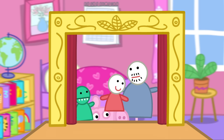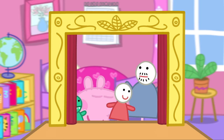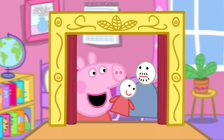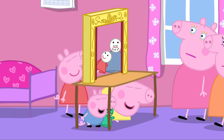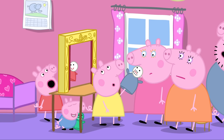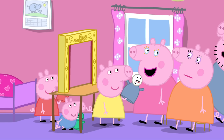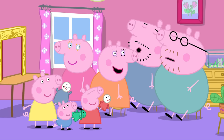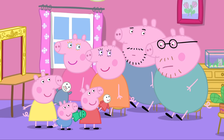Uncle Pig, are you going to fall asleep and snore like you always do? What do you mean? Daddy says you always fall asleep and snore loudly, like this. Ho, ho, your daddy's right. I do snore like this. Daddy Pig, you shouldn't have said those things about Uncle Pig. I don't think Daddy Pig or Uncle Pig can hear you. Daddy Pig and Uncle Pig have fallen asleep. You can tell they are brothers. Did they? What happened? Has the puppet show started yet?